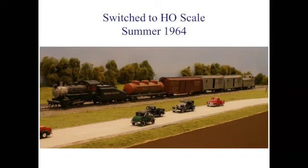So we built a layout based on a plan in Model Railroader. I did learn some scenery skills. We got things going pretty well on that one. And then in 1983, my dad had a stroke, which pretty much limited his mobility. So the layout didn't get a lot of use after that. I finally tore it down in 1993. Anyway, those are the first layouts I had.